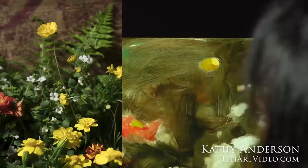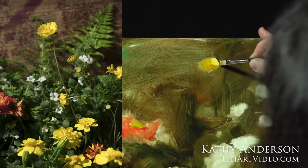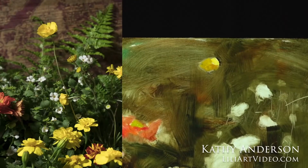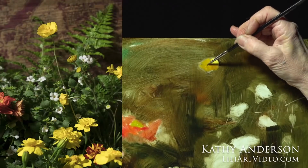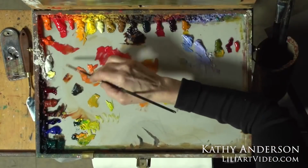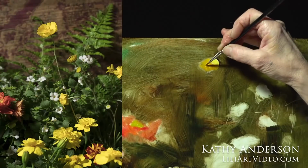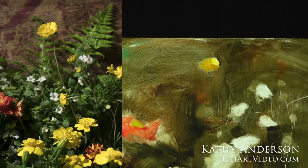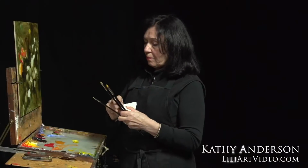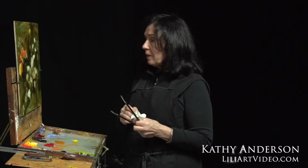Okay, I might get lucky enough to be able to just leave this. I just put a dot of brown in there. And since I'm this far with this, I want to show that center in there. Okay, is that finished? Probably not, but it's close enough for what I want to do for right now.